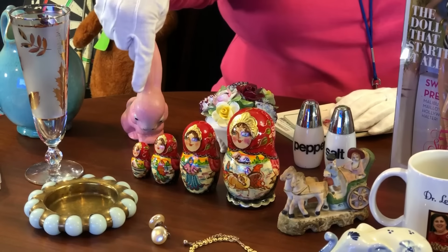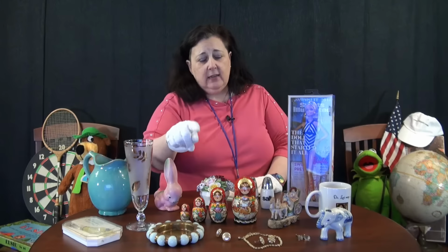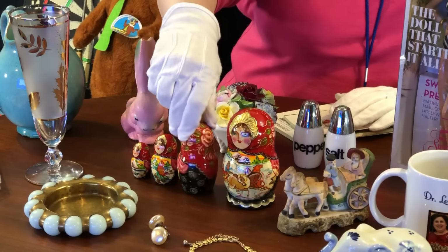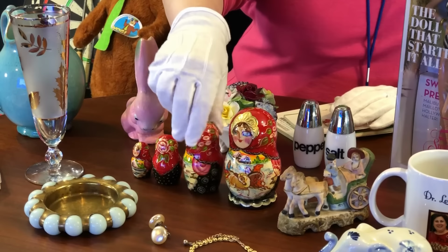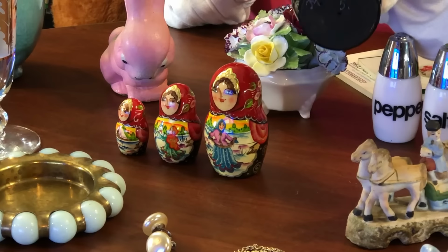If you look at this particular nesting doll set, you always want to make sure you have the set. If you look at this particular set, it is decorated the same on the face and also on the back. So the faces are all the same, and it relates to a particular region where they were made. So the faces look different and the nesting dolls look different depending on the different regions or areas of Russia where they were made. Oftentimes they're signed, right?